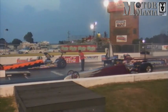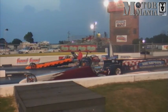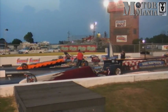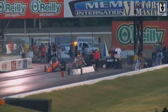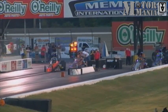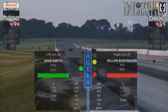Roberts will have to buy his way back in if he wants to pick up a big $40,000 check. Dylan Bontrager, the Wylie, Texas runner, side farthest from the camera, takes on Mike Smith, closest to the camera, that's the summit side here at the track. Bontrager and Smith staging, battles in. Here comes Smith. They're in. Red light. Smith automatic advance. Bontrager will have to buy his way back into the next round.